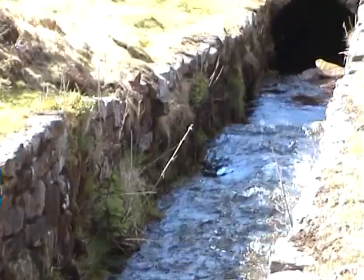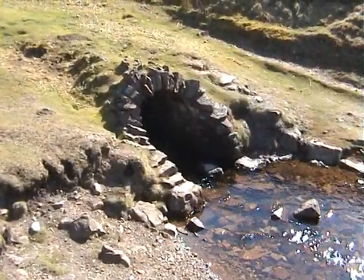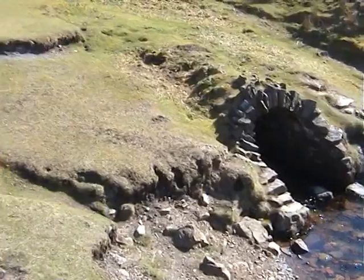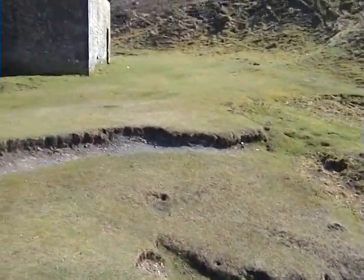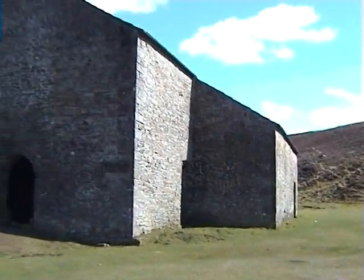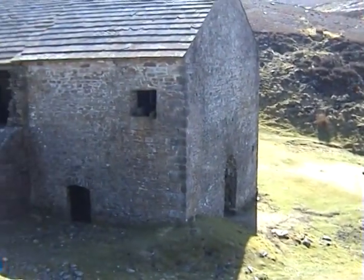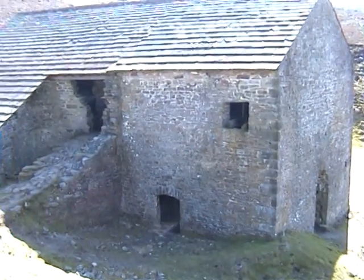Outside we have the water again, channeled by the miners this time, to make a safe environment for working on the top. Take the water away, get it out of the way so the people could work doing their job. There's the back of the smelt mill showing up now. And behind the smelt mill, you can see the square hole in the top of the building. That was where the water went in to power the water wheel.